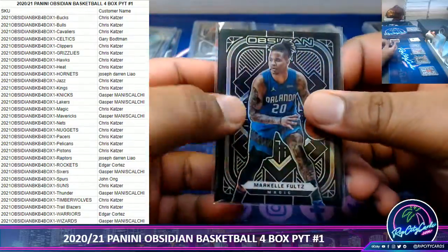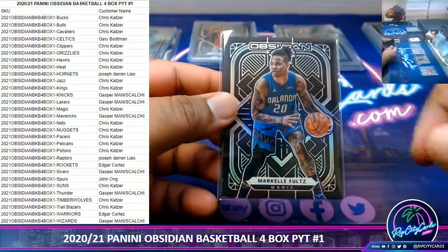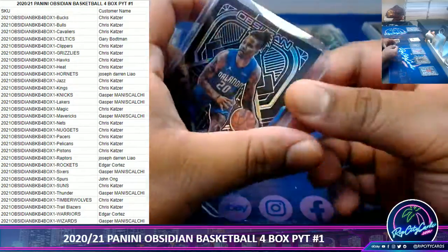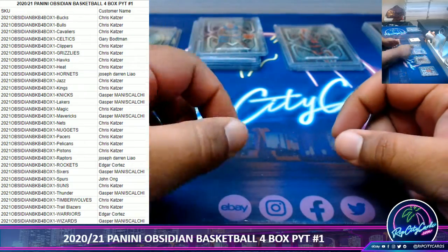Markelle Fultz of the Magic. I hope this guy gets it together, man, because coming out of college, he was by far the best scorer in college.